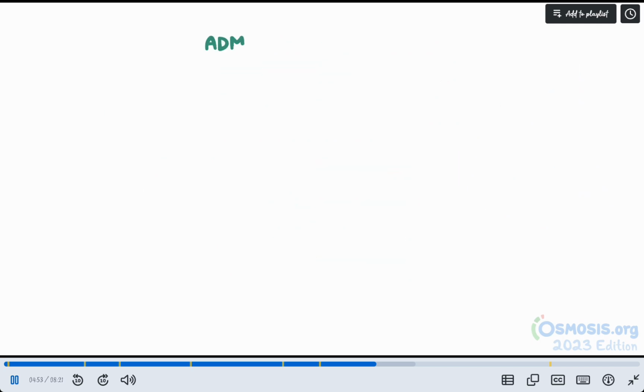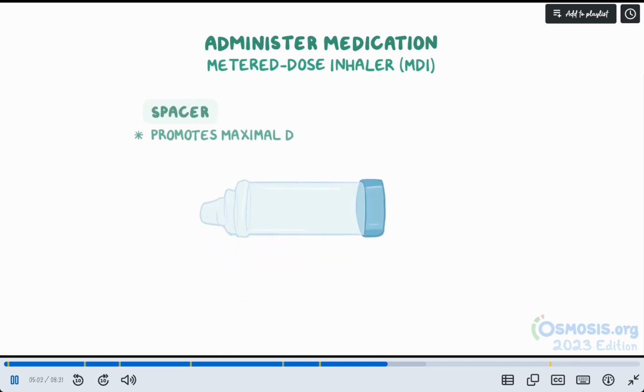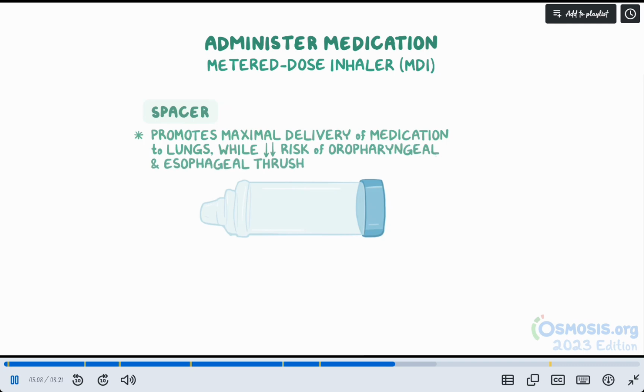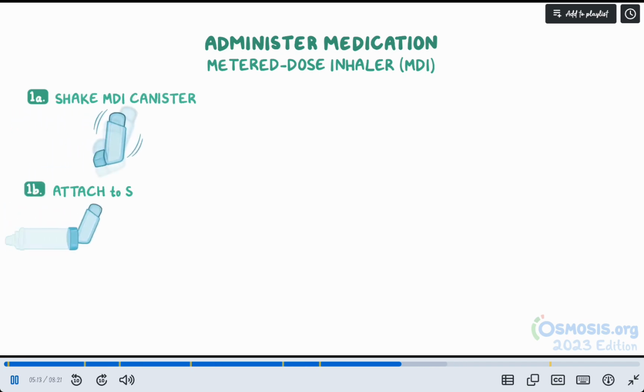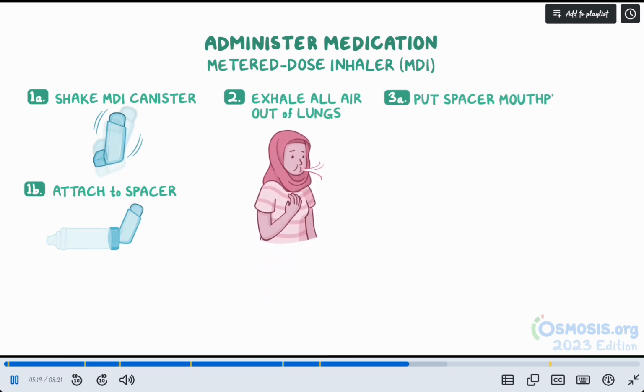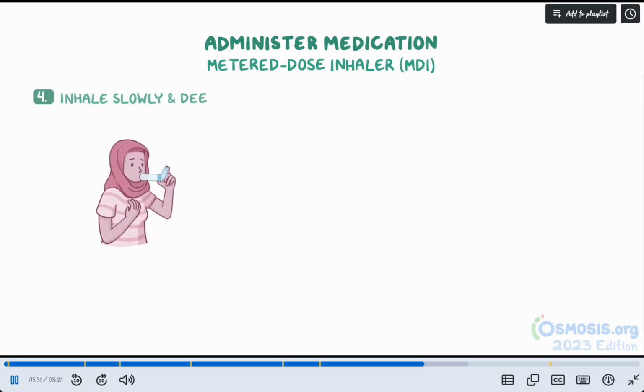Next, teach your client how to administer their medication. When using a metered dose inhaler, or MDI, demonstrate how to use a spacer and explain that it promotes maximal delivery of the medication to the lungs while reducing the risk of oropharyngeal and esophageal thrush. Demonstrate how to shake the MDI canister and attach the spacer. Then show them how to exhale all the air out of their lungs, put the spacer mouthpiece in their mouth, making a tight seal, and then press down on the MDI. At this point, explain that the medication is now trapped in the spacer. So next, they should inhale slowly and deeply, hold their breath for 5 to 10 seconds, and then fully exhale.